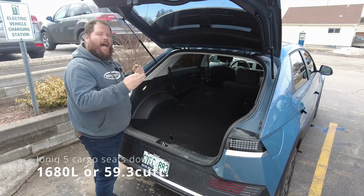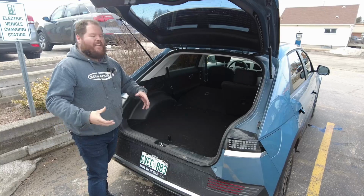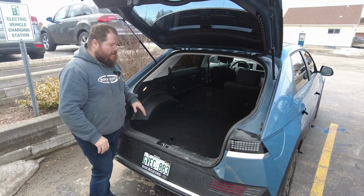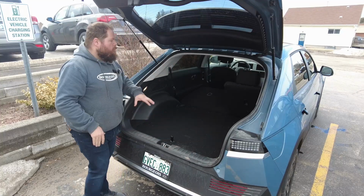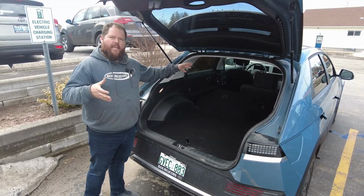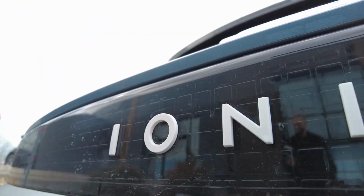They are nearly identical, and that is to say both are fairly cavernous. They are quite large back here. When you get these seats down, you can get tons of stuff in here. I mean, you can see some of the dirt in here. One of the current drivers of this vehicle actually put a full-size mountain bike in the back of his Ioniq 5. Tons of space in both of these vehicles.